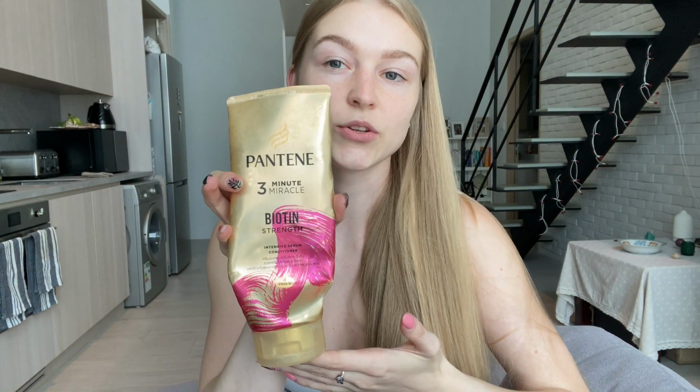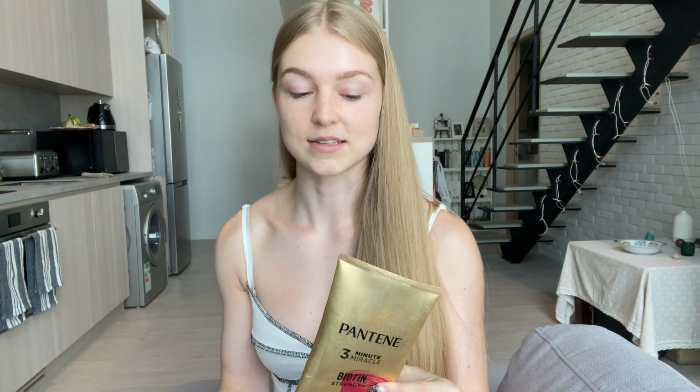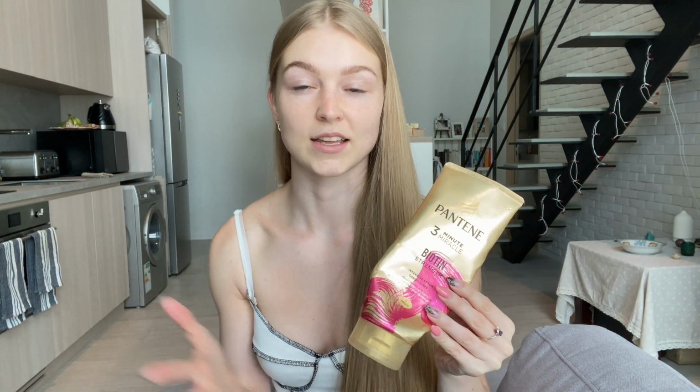So the conditioner I use is the Pantene 3-Minute Miracle, and I really like this one. It nourishes my hair, makes it nice and soft. So this I put on my entire hair, and I leave it in for, it says 3-Minute Miracle, but I think I leave it in for 2, 3, 4, I don't know how long, but much longer than I do the shampoo. I see shampoo as the soap, and the conditioner as the moisturizer. So I keep this in for a longer period of time.